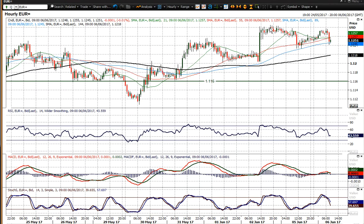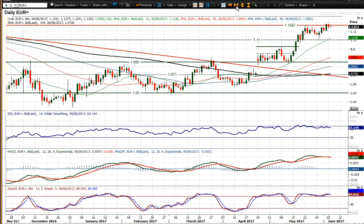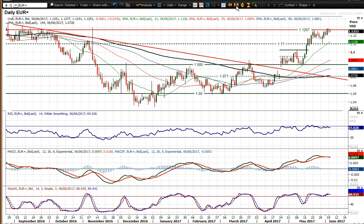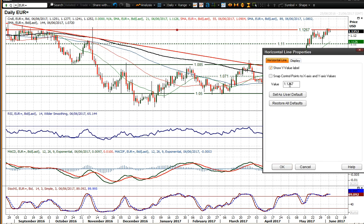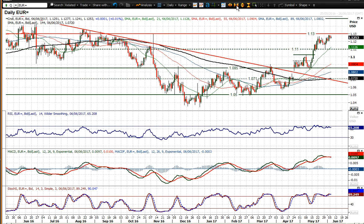So you've got the resistance at 1285 of Friday's high, and that comes in just underneath the 13 big figure key high. So let's change that now. 13 big figure key high, and it is likely to, I think, come under test in due course.